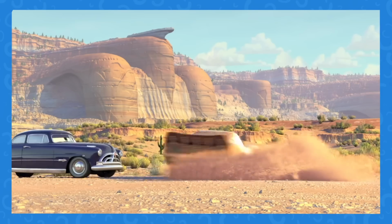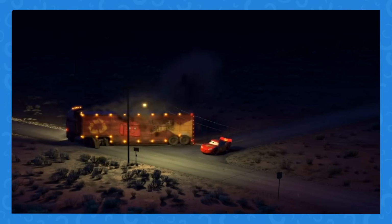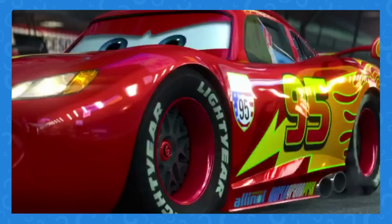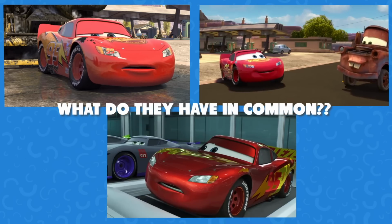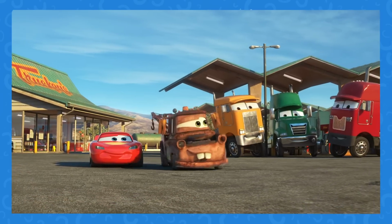In Cars 1, we have a not very humble Lightning McQueen first discovering Radiator Springs after being abandoned on his way to a huge race. In Cars 2, we see him head overseas for the big World Grand Prix. And in Cars 3, we see the race car fighting for his top spot in the race world and contending for the Piston Cup. What do all 3 of these film plots have in common? Racing, of course. Something we don't really see in this miniseries.